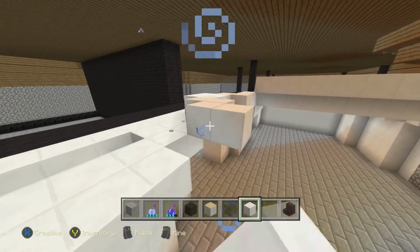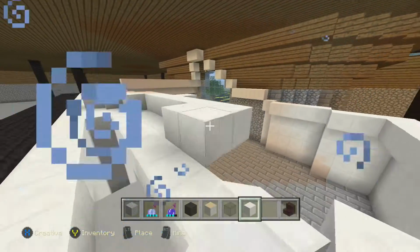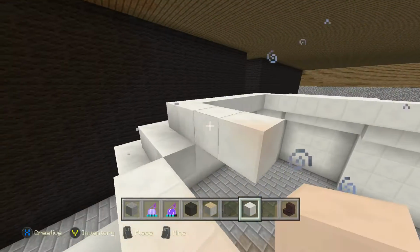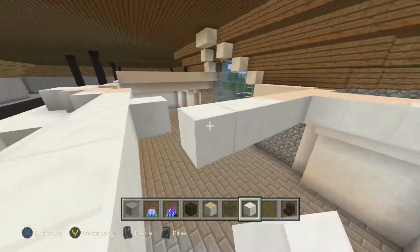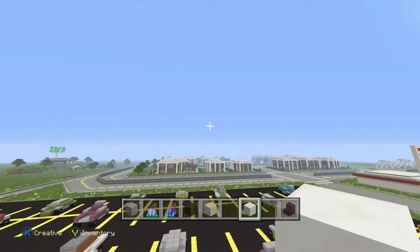I started the world a very long time ago, if I remember right. I think I started this almost 1 or 2 years ago, so it's been quite a while. I didn't work in it at all for the first year. I started working in it a little bit the second year, and now here we are. I decided to do a series on it because it started growing up, and I think it actually looks pretty nice. If we go take a look outside quickly, it's changed a lot since the first year.